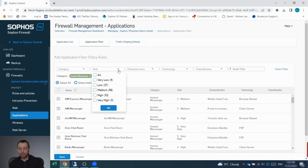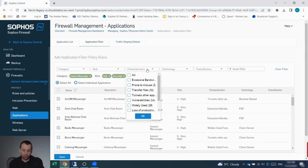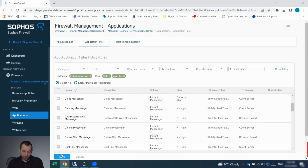And then we can see how Sophos categorizes those applications by risk. So on this, we're going to go for the high and very high. And also we can look at different characteristics, like excessive bandwidth or transfer file, or other types of technology like browser-based, and their classification if needed. So with this in mind, I've selected high risk, and then I'm just going to save this policy.